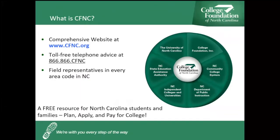This is a quick info slide here before we dig in. CFNC is a partnership of lots of different organizations working together to create these resources for you. CFNC.org is a website. There's actually no building that houses College Foundation in North Carolina. You can see some of our partners in the circle there. College Foundation Incorporated is directly who we work for. We're located in Raleigh, although we're scattered around the state. We are not in Raleigh.